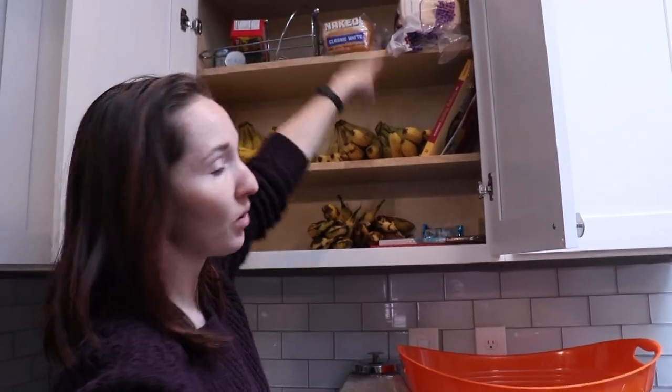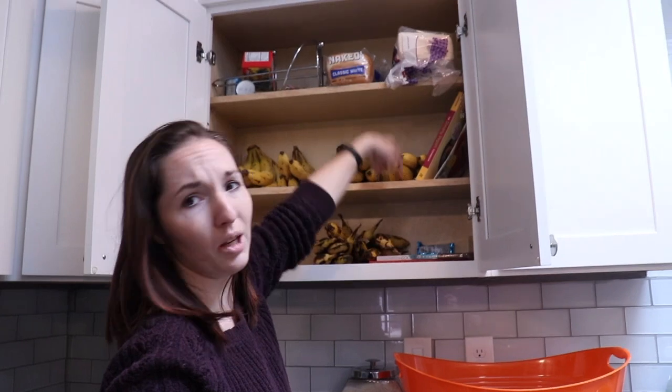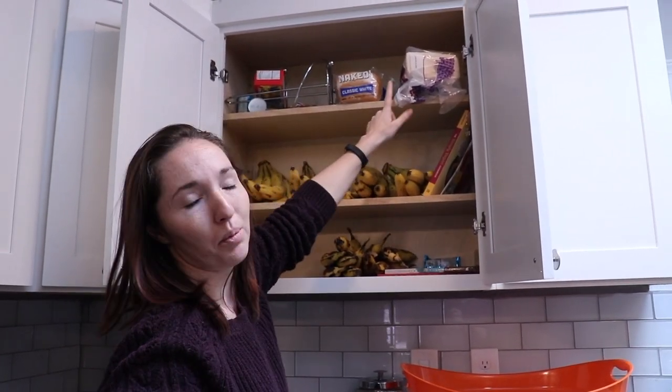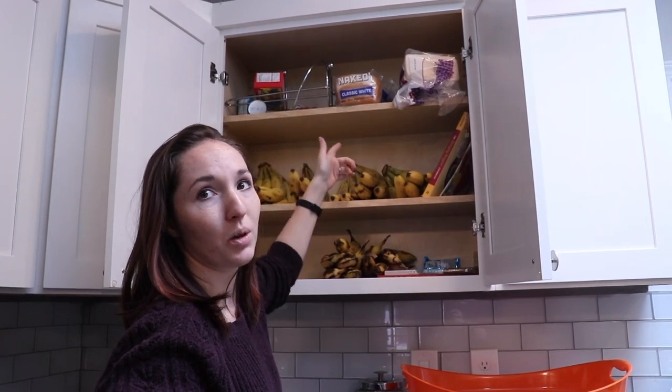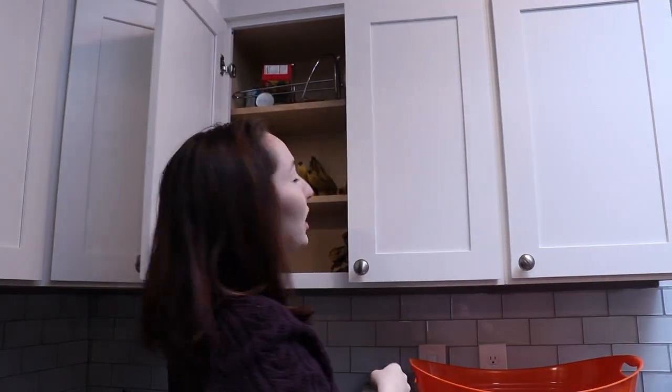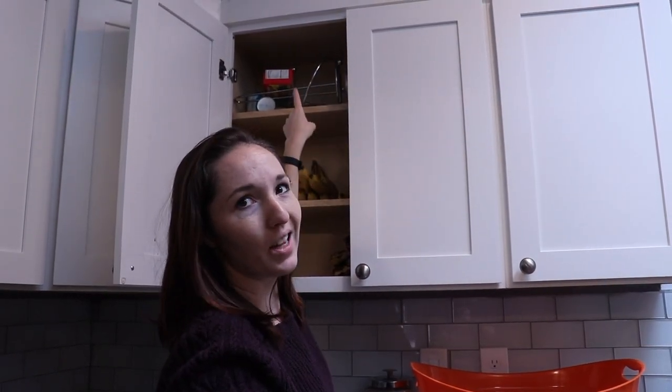Paper napkins, which we don't actually use unless we're going camping or picnicking or something. So I think we bought that probably 2 years ago, and we're still working through it because at home we use rags. Random junk food stuff to keep out of the kids' reach, and a paper towel roll. Have not yet decided if I'm going to be keeping paper towels in the house.